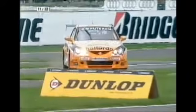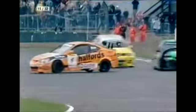He's had no non-finishes at all this year. Could this be his first non-finish? Well, no, he's back on circuit, but he's way down. Well, it was all going on. It looked like that was working perfectly for Matt Neal. This is the end of it with Collard up behind him, pushing him wide. Collard had got slightly up the inside in Luffield, but just kept pushing, and round he went.